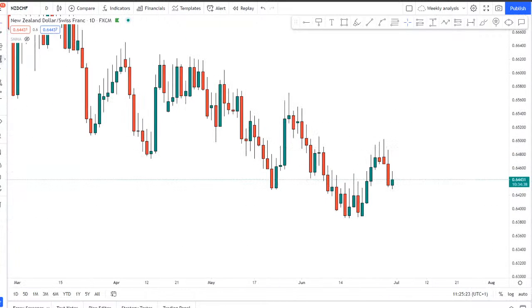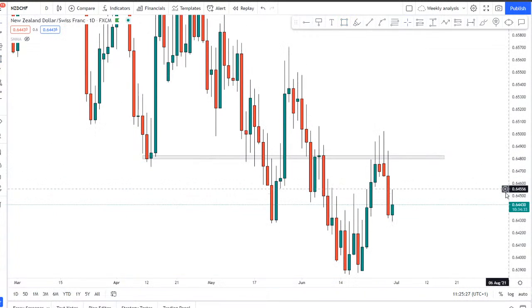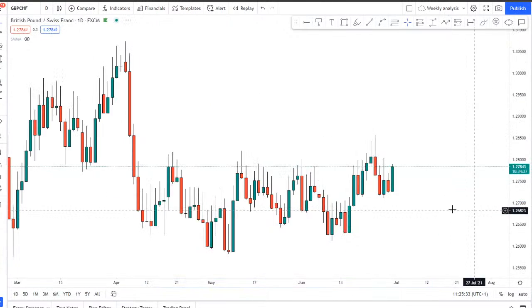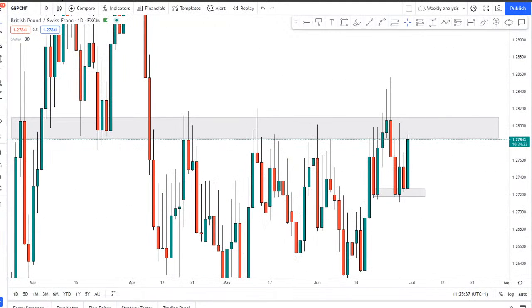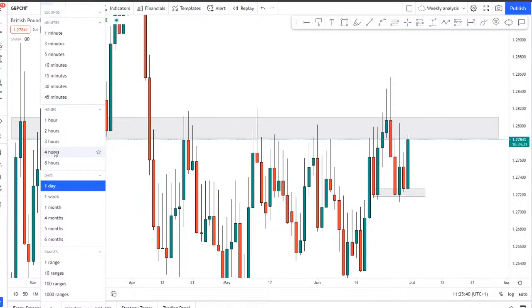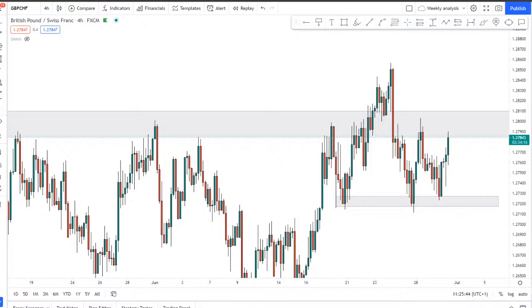Same with NZDCHF, we're rejecting this area of support, numerous rejections above that area, and then the collapse to the downside. We also saw GBPCHF did fall to the downside, however, because we're seeing some pound strength coming in, it's not flowing to the downside like the other pairs. As you can see, we are trying to push higher for this one.